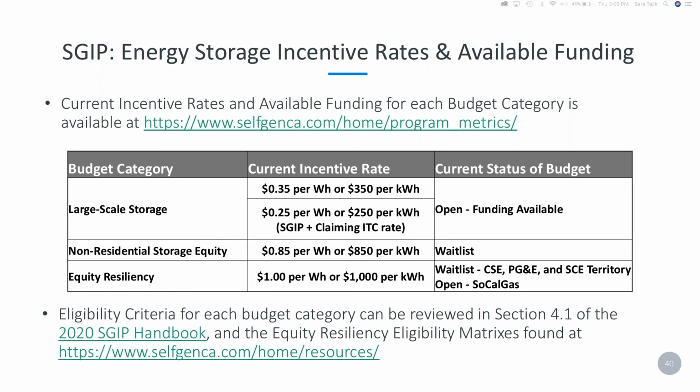The rate can really vary depending on which budget category you'd be eligible for. The large scale storage is more or less the general market budget. There are two different rates there. There's one rate if an entity is claiming the ITC for the battery storage. That rate is 25 cents per watt hour. And if they're not claiming the ITC, the rate would be 35 cents per watt hour. And there is open funding available within this budget category throughout the state.